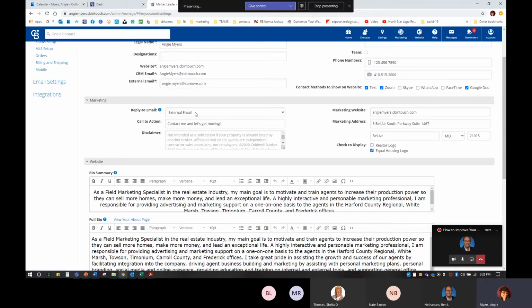I've noticed, and there's no wrong answer here, if you use your CRM email, that will be your InTouch. That means that if anybody emails, it will come in through your InTouch system, or I can say my external email and I can use that cbmove.com. Again, completely up to you, personal preference. You want to make sure that your office address is here, that you do have your realtor logo checked off. Unfortunately, I'm not allowed to be a realtor, so I do not have that part checked, but we are equal housing, so we do have that logo as well.